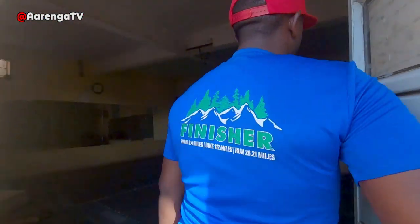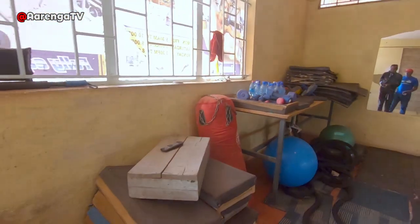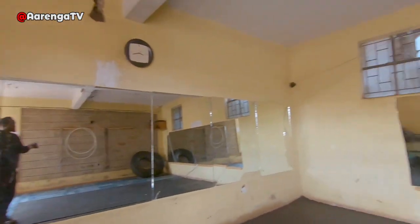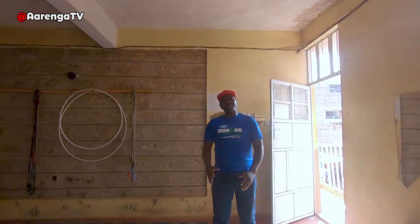Okay, we start with this one first. This is a hall. It's called a studio. This is where people do aerobics. Aerobics, step aerobics, Zumba. Yes, all types of cardio.